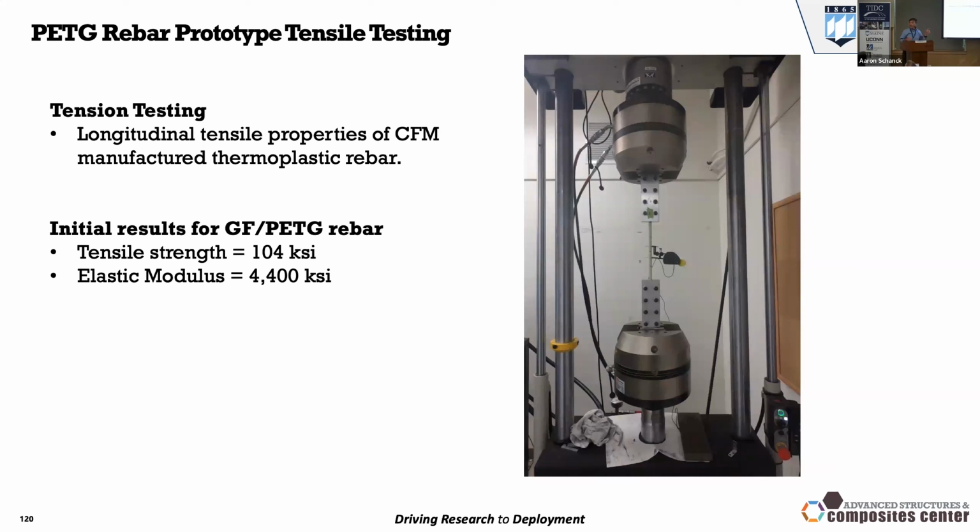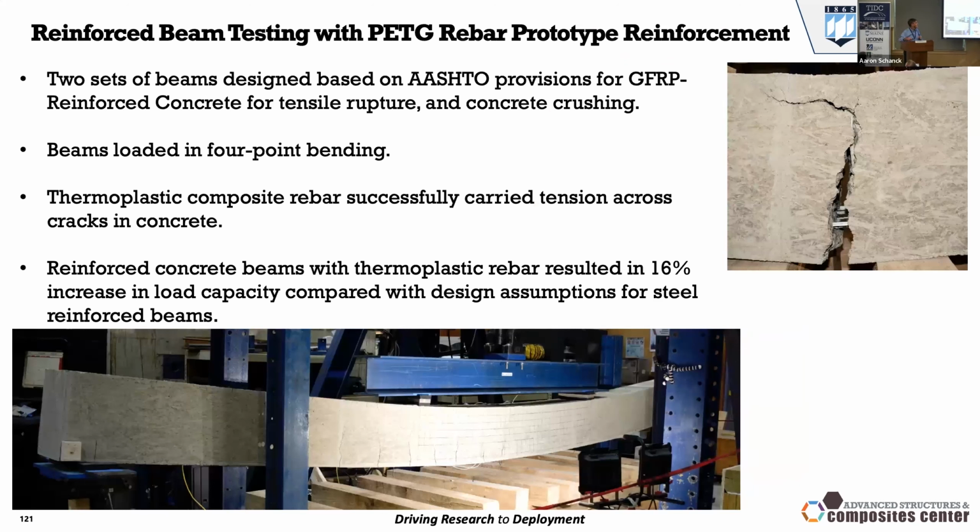One good point I would like to mention is that when we did burn-off tests to see what's the fiber content of the bar, we got about the same value that was in the data sheets from the supplier of the feedstock material, the tapes. That means we really don't introduce any voids. We have really good consolidation. Those are great points and give us really the motivation to continue improving the product.